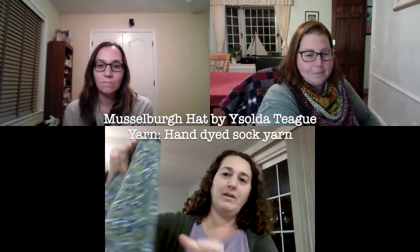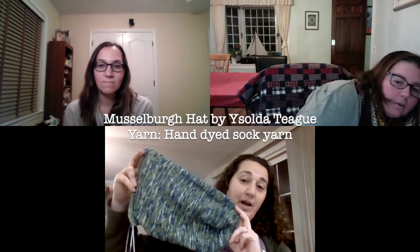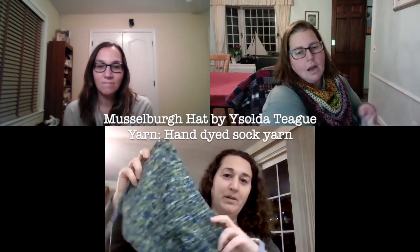But that's it. So Val, what's been on your needles? So I'm still working on the Musselburgh hat in the Knit Sibs dyed yarn. I still really love it. It doesn't really look great on this camera, but I'll put a picture in.